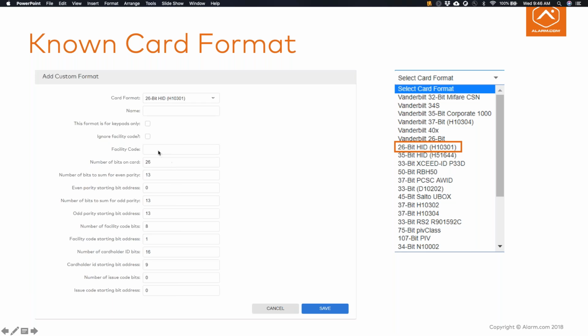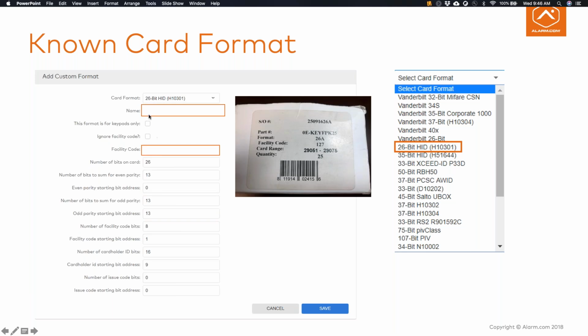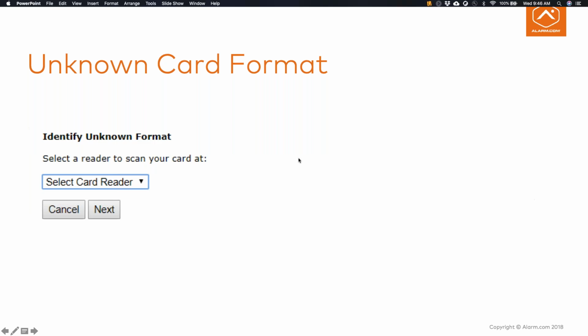Correct. Facility code is added here. We name it. You name it whatever you want. You can ignore the facility code. So if you've got a lot of different cards with different facility codes, or the same card with different facility codes, you can just ignore that. We don't suggest that. It's less secure, but you can do that. Save it, and then it will show up.